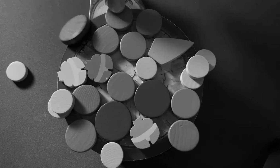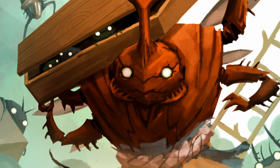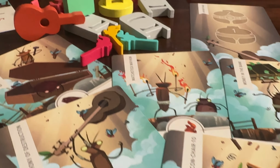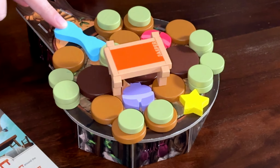The base game was previously awarded our Golden Thumb, and now there's the Total Mayhem expansion available, which adds all of the classic wrestling tropes of steel chairs, ladder matches, smashable tables, and even a coffin match. These new elements elevate Kabuto Sumo to Hall of Fame status for me as possibly one of the greatest dexterity games ever made. So there you have it, 6 amazing dexterity games that would make fantastic gifts this holiday season.